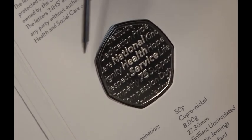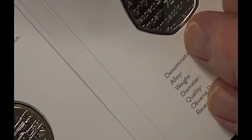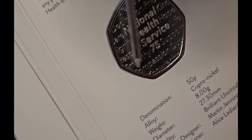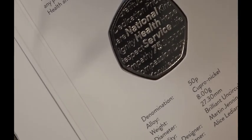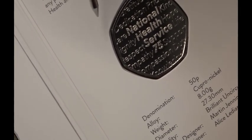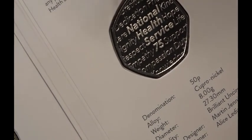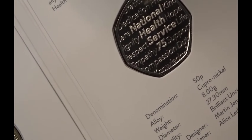You have National Health Service in a darker, more bolder text, and then you have key words that people may use to describe the National Health Service surrounding it. The National Health Service deserves far better recognition than this. The first coin that celebrated 50 years was decent, half decent. This is absolutely appalling, and Royal Mint, please get your act together. People don't like this sort of coin. Collectors don't like this sort of coin.